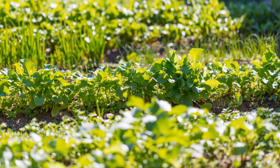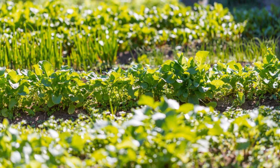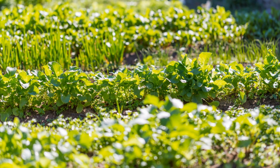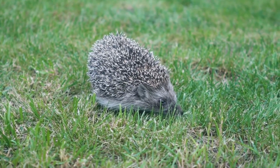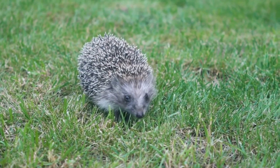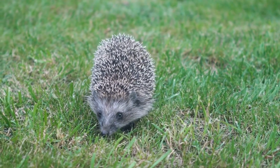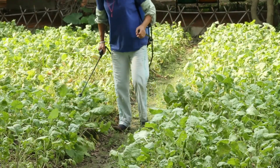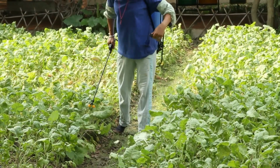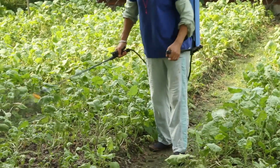Then you have your plants, each uniquely adapted to its environment, drawing energy from the sun and nutrients from the soil. They form the green backbone of your garden. And of course, the wildlife, insects, birds, and even the occasional hedgehog or toad, all playing a vital role. These creatures help pollinate plants, control pests, and enrich the soil. Introducing pesticides disrupts this intricate web of life, harming beneficial insects and upsetting the balance. This can lead to more problems than it solves.